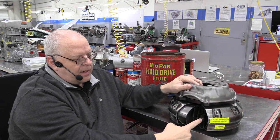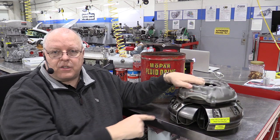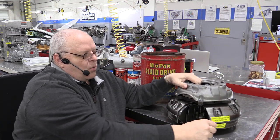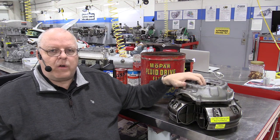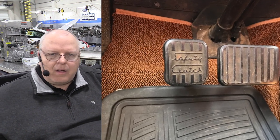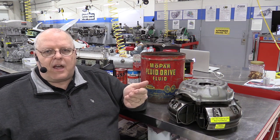And the fluid coupling has two impellers inside of it. And you can see this upper impeller rotates with the clutch disc, pressure plate, and flywheel. The lower impeller would rotate with the engine. And it's just a fluid coupling between these two. And the way this worked is you would just step on the clutch pedal. It still had a clutch pedal. They called it the safety clutch. And you would pick which gear of the transmission you would want to drive around in. And then you would let the clutch out.